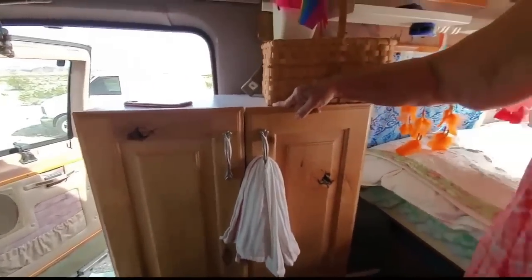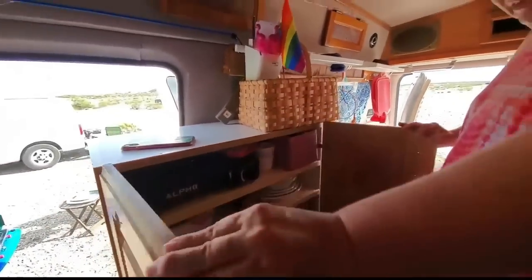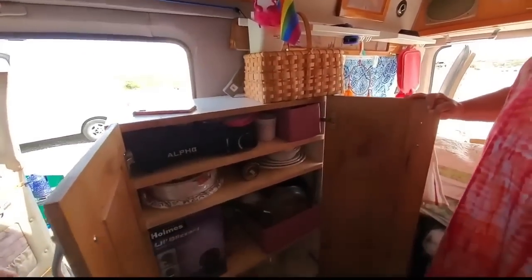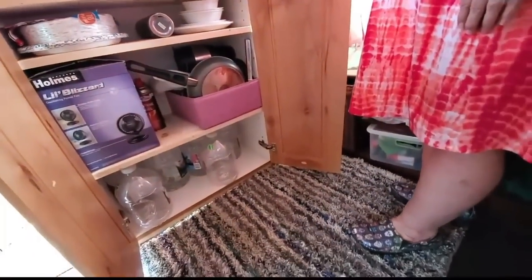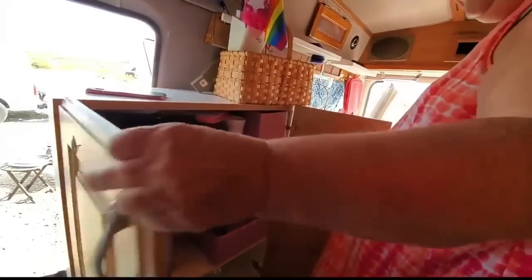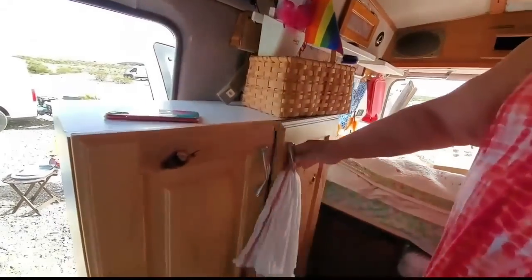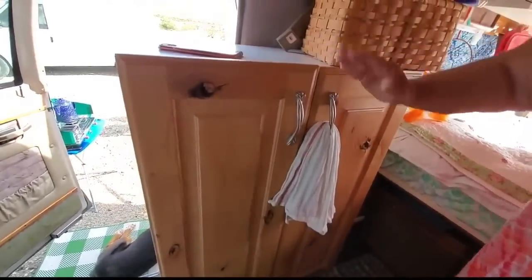Habitat for Humanity. And this just holds tons and tons of stuff. And really organized. Yeah, I do like to be organized. You gotta be in a small space. Yeah. It's pretty much mandatory. Really nice. So it's just go to the thrift store or Habitat for Humanity and find good stuff. Yeah, this was only $20. Right. Yeah. Couldn't have been any better.